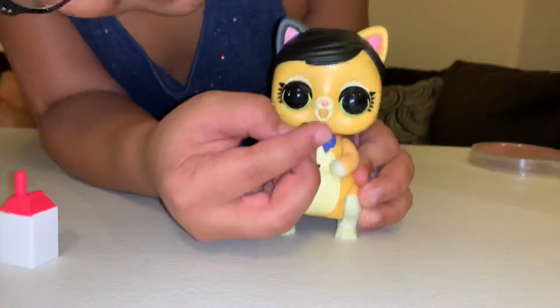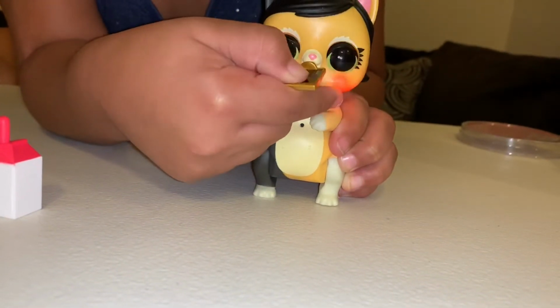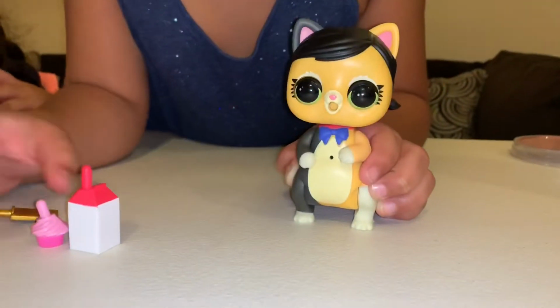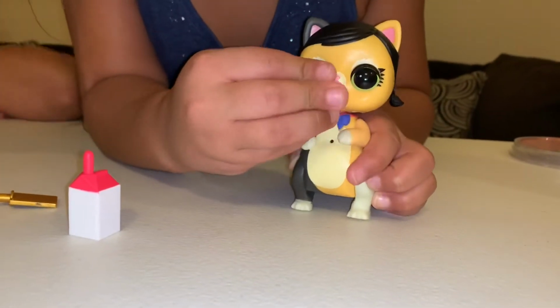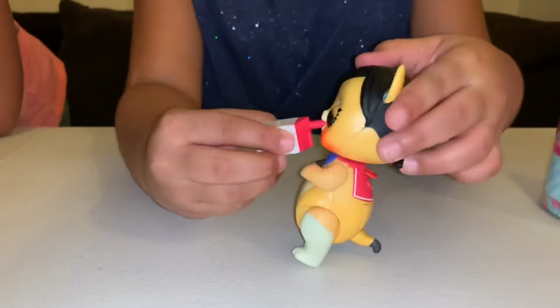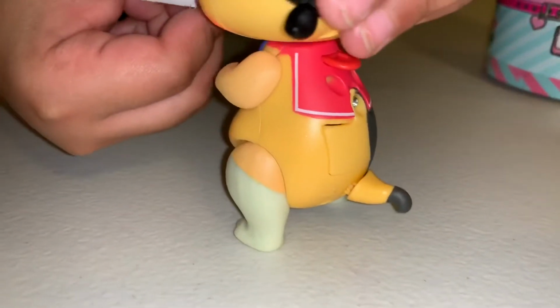Let's feed them this. Doesn't want that. Let's try the cupcake. That's so cool. I love it. Let's put it in, guys. Look, it shakes its tail.